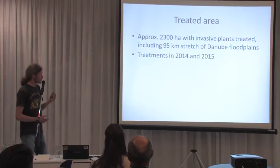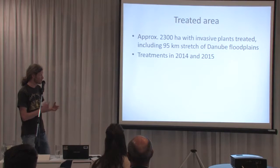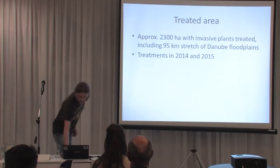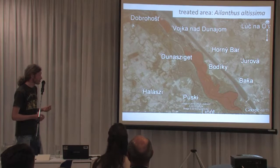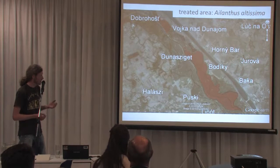The treated area in total can be seen here, and the treatments were carried out in 2014 and 2015, most of them repeated 2 times. Maybe the approach could be explained on the example of Ailanthus altissima in the Danube inland delta.